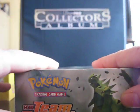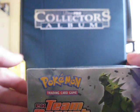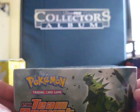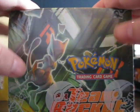The thing I love most about this set is the artwork on the cards. It's fantastic. I've never seen better artwork on Pokemon cards before, so it's one of the big reasons why I opened it. Got a really good deal on it on eBay.